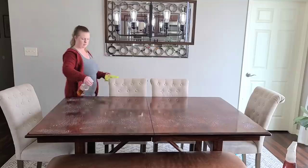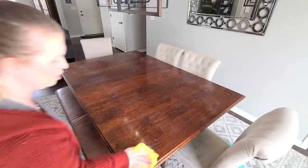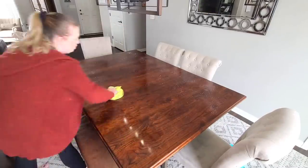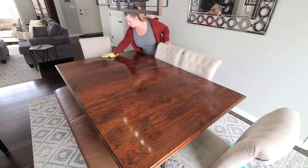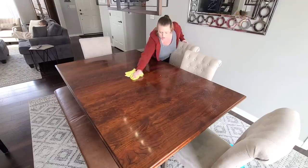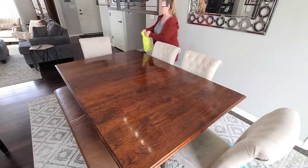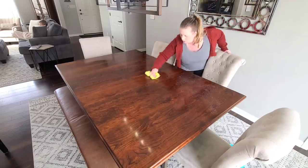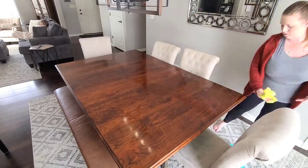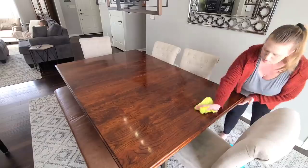So if you guys have wood in your house, wood cabinets, wood furniture, wood anything, you need to get the Method Wood for Good. I probably say this almost every video, but I'm going to say it again because it is so good. I do also have the Method wood polish, but I only use that about once a week. But this Wood for Good cleaner is amazing.